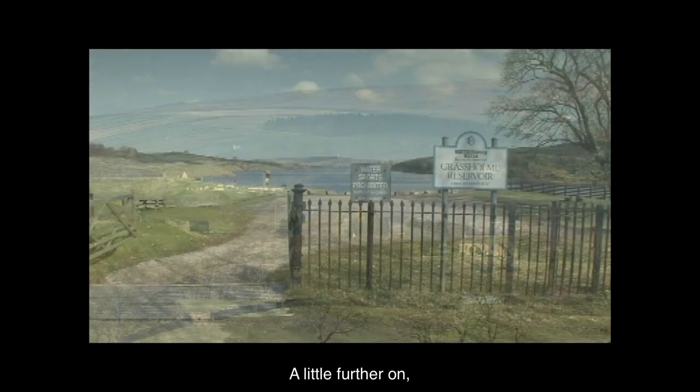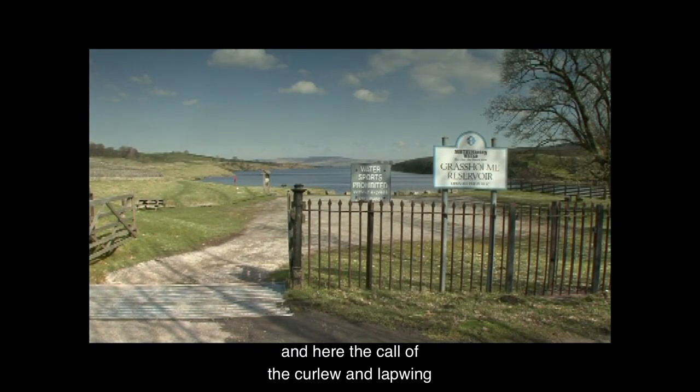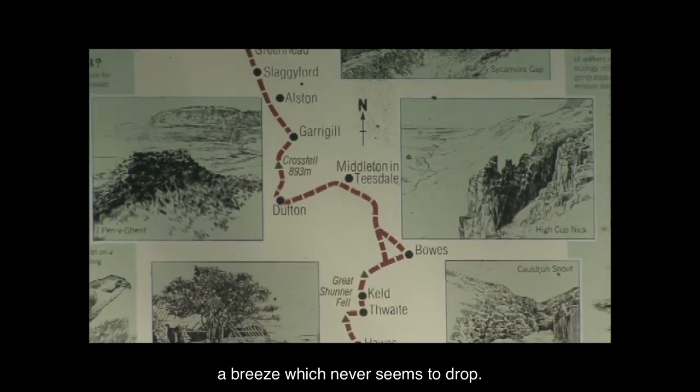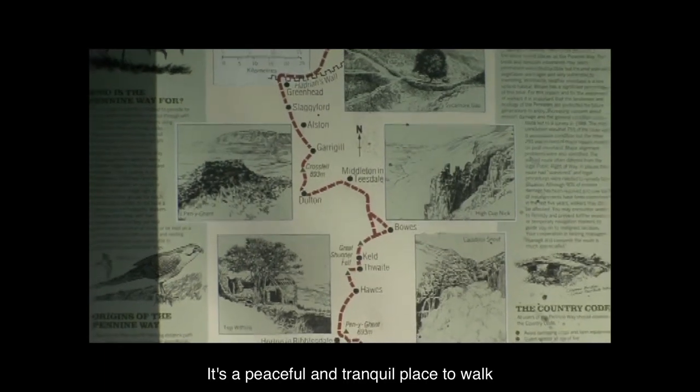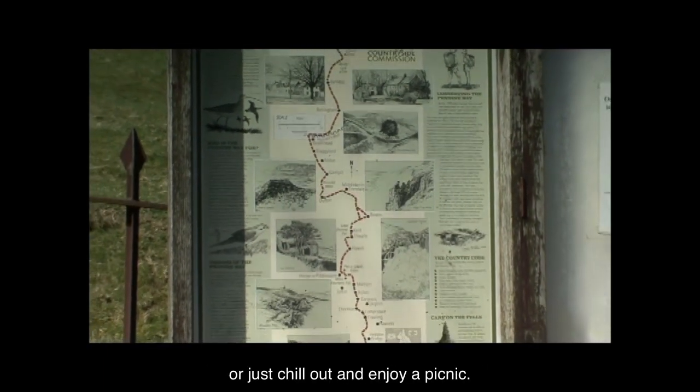A little further on, there's a small car park at the head of Grassholm Reservoir, and here the call of the curlew and lapwing are carried on the breeze, a breeze which never seems to drop. It's a peaceful and tranquil place to walk, or just chill out and enjoy a picnic.